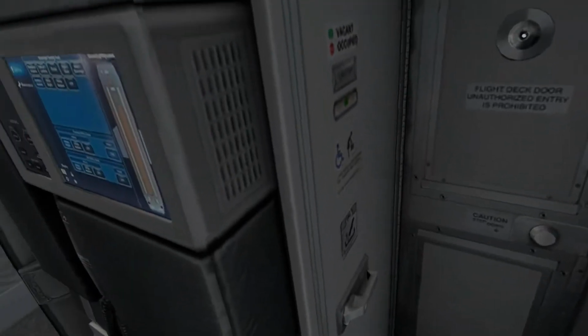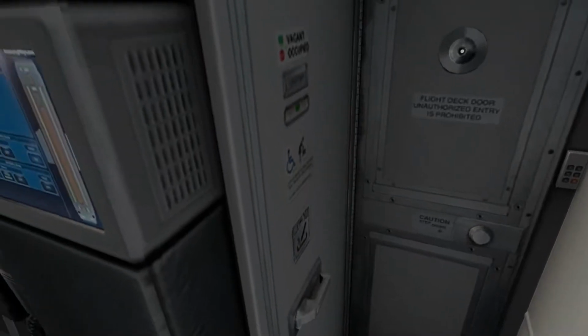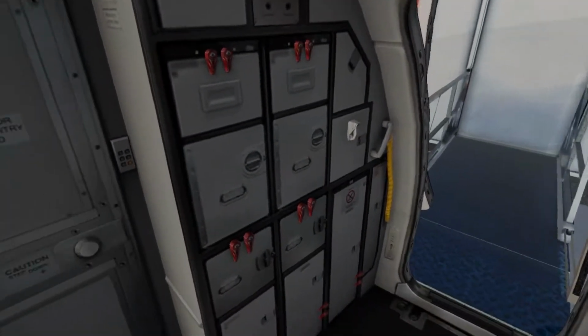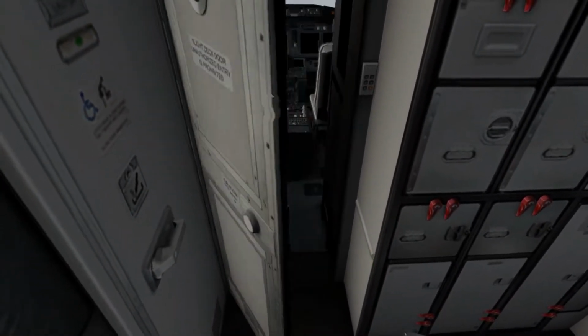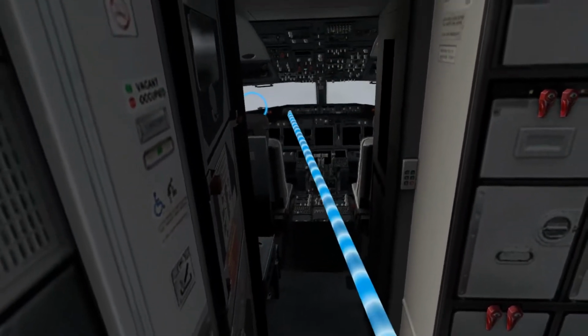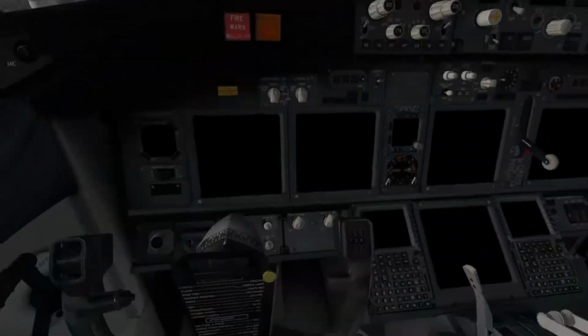Okay, welcome on board on today's flight from Stockholm Arlanda to Landvetter in Göteborg, a domestic flight in Sweden. We are on board my trusty Norwegian flight, LN-DYD. And let's just jump straight ahead into the cockpit here, and close the door to keep the noise out.